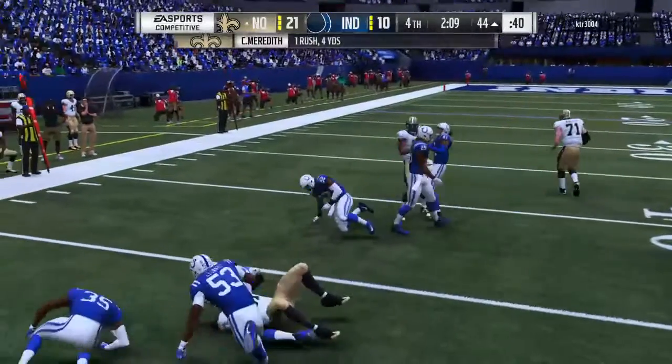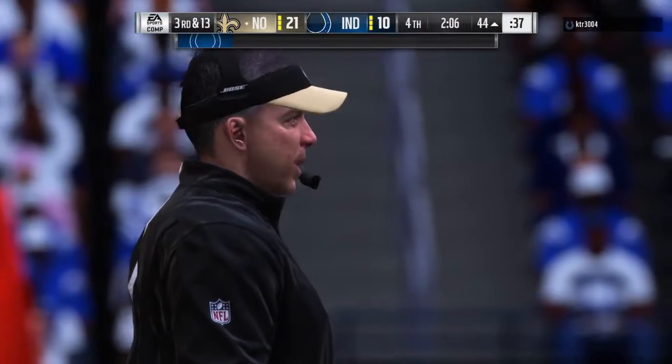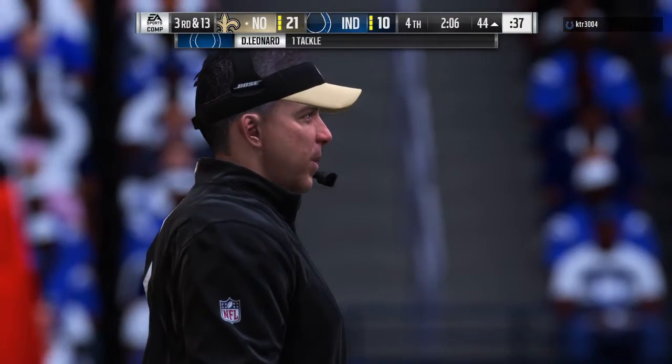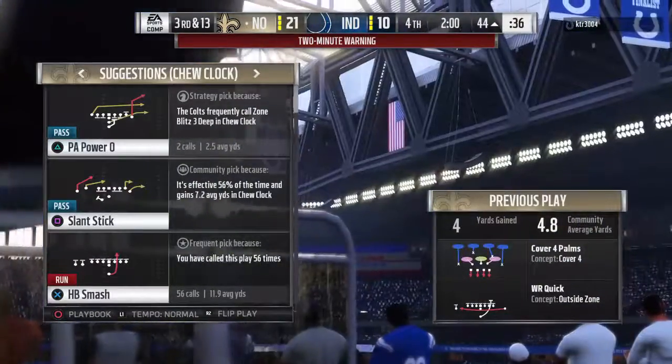And he's going to fight his way forward here for a modest gain. There to stop him was Darius Leonard. The Saints on third down. They've had their troubles, just 1 for 6. This is going to be 3rd and 13.